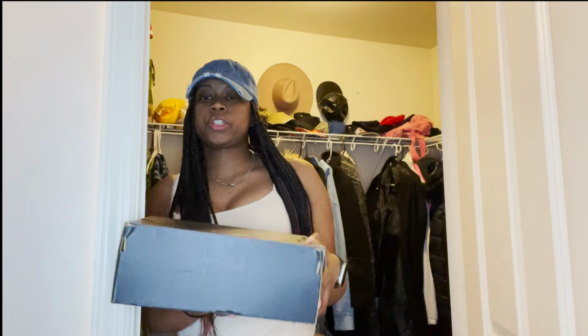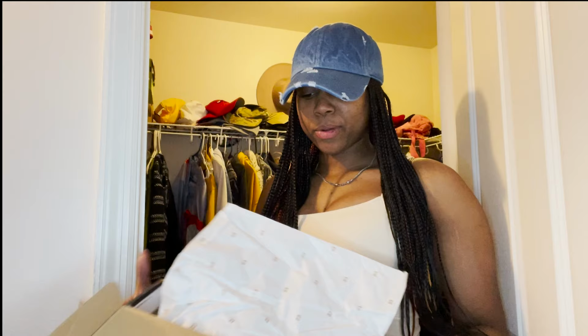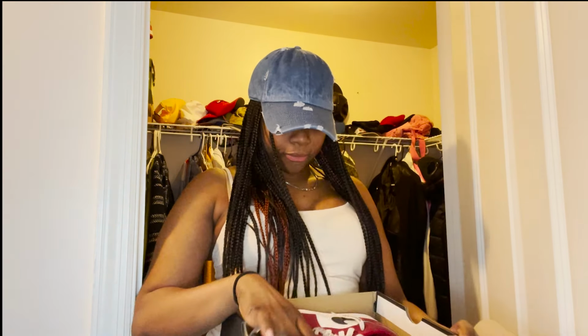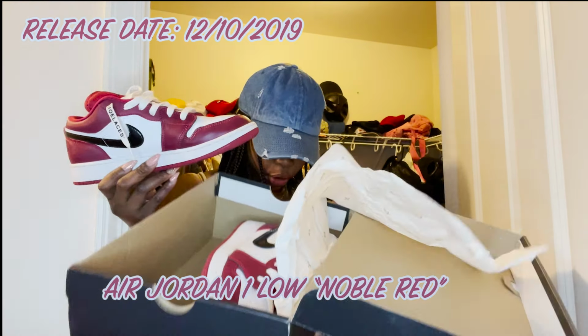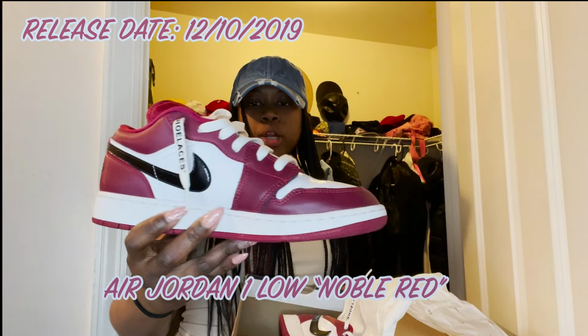All right, the next shoe I have is an Air Jordan 1 Low. Yep, I'm pretty sure I had these last year. I wore these on a trip to Florida. And this is the Air Jordan 1. I think this is the Bordeaux colorway. No, this is Noble Red. This is the Air Jordan 1 Noble Red.